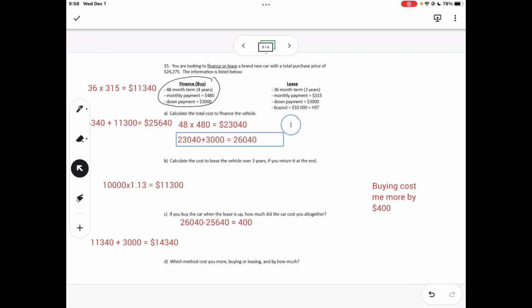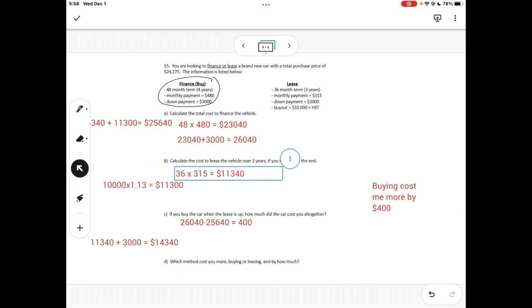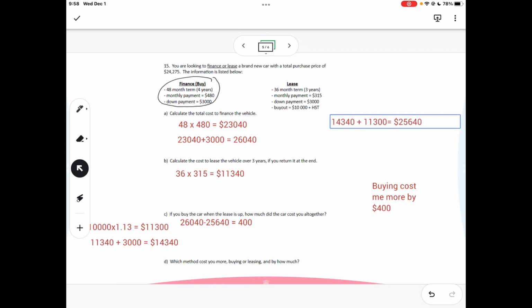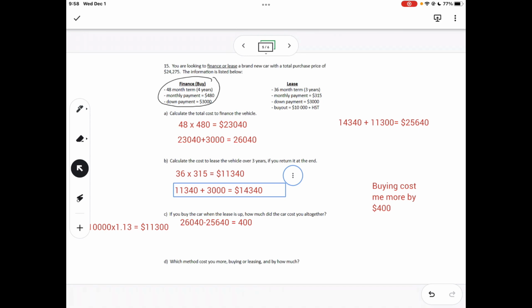Next, we're going to look at the cost to lease the vehicle over 3 years if I return it at the end, so without the buyout. So the first thing I have is my monthly payment times 36, because I've got 3 years. And then I'm going to add that to my down payment right here. So 11,340 plus 3,000 is my down payment.